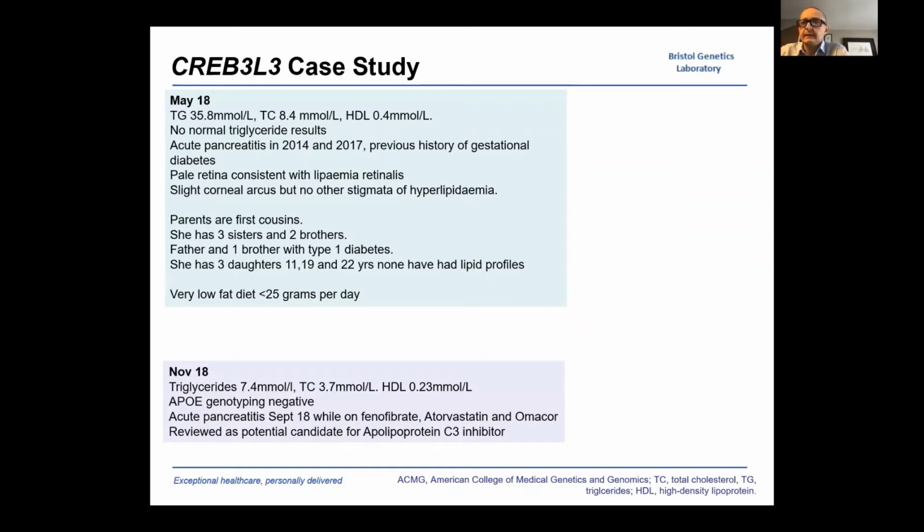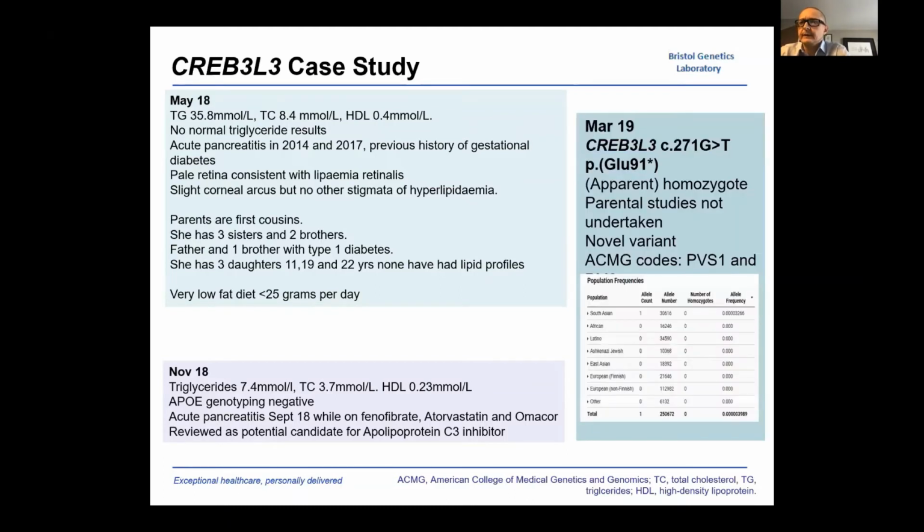November 2018, triglycerides were still increased. ApoE genotyping was negative. She had a further episode of pancreatitis, despite being on triple therapy, and Handrin was reviewing her as a potential candidate for ApoC3 inhibition. He kindly sent a sample to us for genetic testing, and the results are on the next slide. We found that this patient was an apparent homozygote for a novel variant in CREB3. This variant hadn't been described previously. As a result of Handrin's case, this is the rationale for the CREB3 gene being included in our panel. If we move on, the next slide.